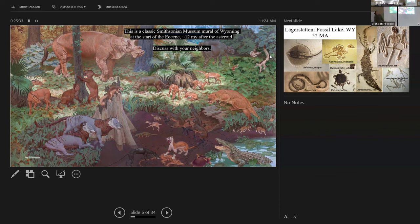What I like about this is that many of these groups have nothing to do with today's diversity. They are early radiations of placental mammals. Some of them are related to today's ungulates in some way. Some of them are related to today's carnivores in some way. But they're their own thing, and they go extinct.